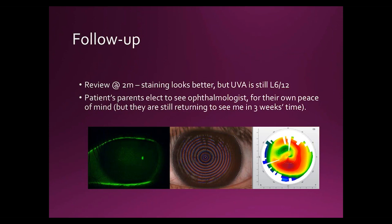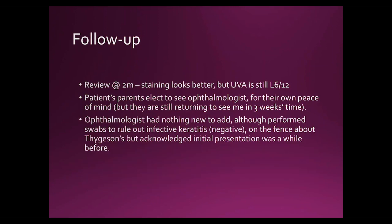And at this point, meanwhile, the parents have been coming in with their other daughter, who's a doctor. I didn't mention that at the start. This is something that's come in recently. And they've decided, look, we want to see an ophthalmologist for a second opinion, just for our own peace of mind. We understand that things are okay. But having said that, they still said, we want to come and see you again in 3 weeks' time to get you to do the follow-up. But they just wanted this extra opinion, and I completely respect that.